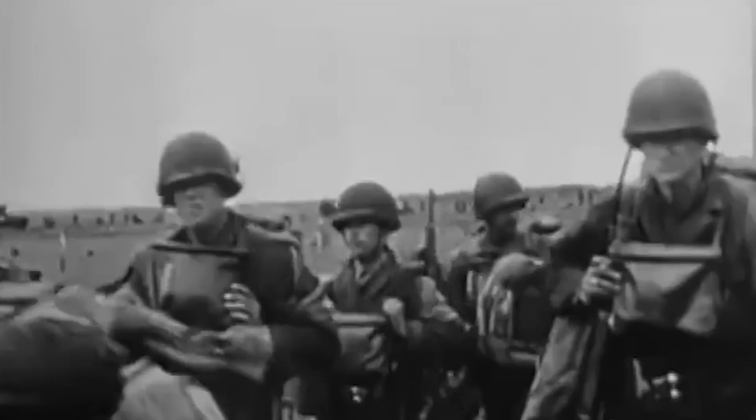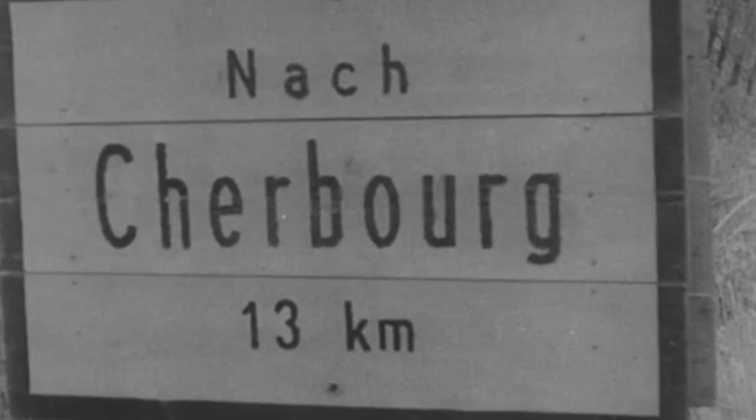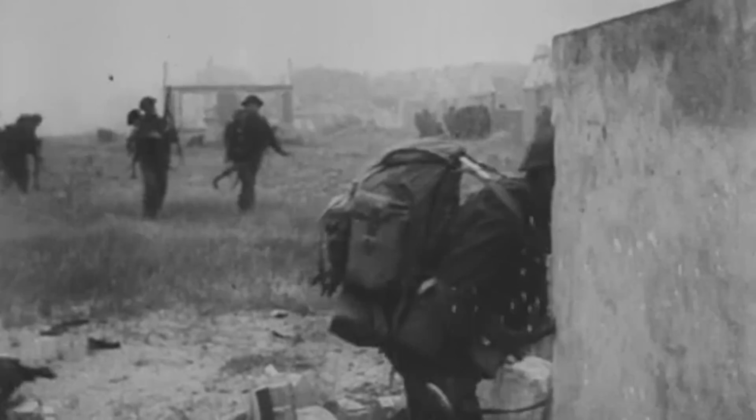After the tumultuous landings at Omaha Beach, Arkansas continued her support, aiding Allied soldiers as they advanced inland through France. On June 25th, she joined the assault on Cherbourg, a vital port city designated a fortress by Hitler. Positioned alongside other warships, Arkansas unleashed her firepower, pounding German fortifications and systematically dismantling enemy strongholds. Her relentless barrages enabled ground forces to advance and capture Cherbourg.